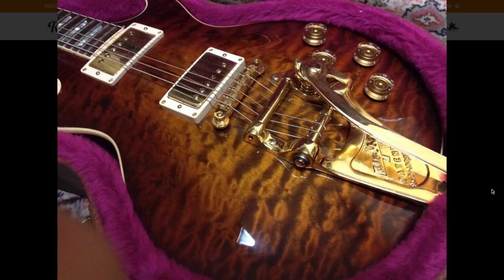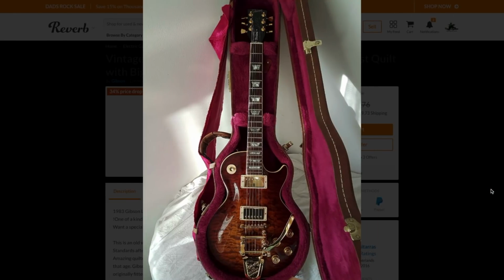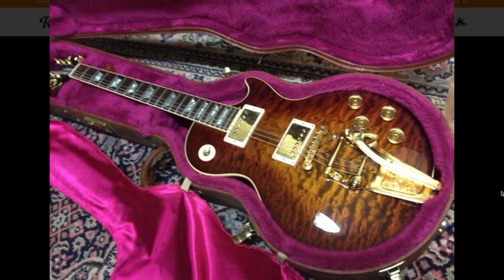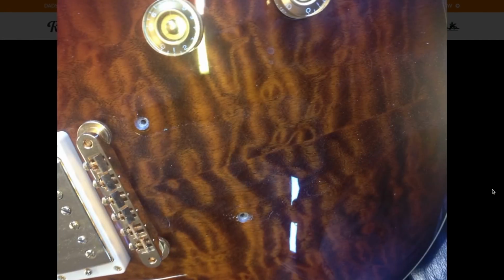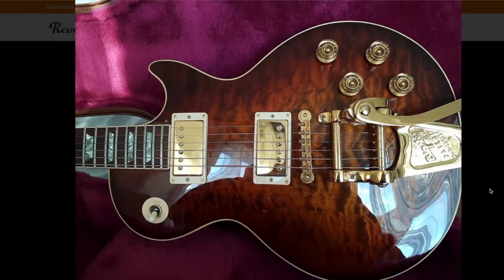You've got a beautiful quilt top with a Bigsby and ABR-1 bridge, and it's just an all-around beautiful guitar. Again, this thing is claiming to be from 1983. So usually on a guitar like this, you are gonna see some type of wear and tear. But this guitar almost appears too clean. And also, here's a shot of the Bigsby taken off, so you can see that there was never a stop tailpiece on this guitar.